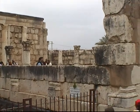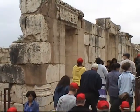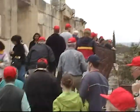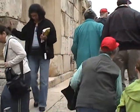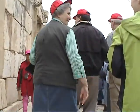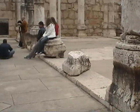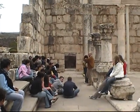And I think the best thing to do is I'll just walk with you on inside with the rest of the group. So from here you can see a nice way of how the city would have looked in the time. Houses, streets of the city.